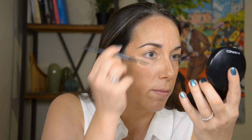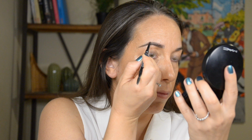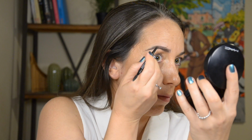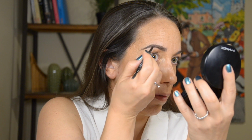I'm using the MORPHE Micro Brow Pencil in Java and Hazelnut, using Java, which is the darker shade, to map and fill the outer 3/4 of my brow, and to really create the shape that I want, I like to brush my brow hairs away from where I want to map them. So for example, if I want to go over my top border, I will brush them down so I can visualize it more clearly. Make sense? I don't know. Anyway, I use Hazelnut, which is a bit lighter, to fill the inner quarter of my brow because I don't want to use a dark shade in that area. I want to keep it natural and fluffy looking.